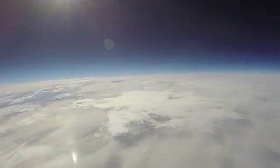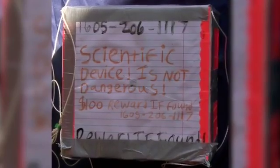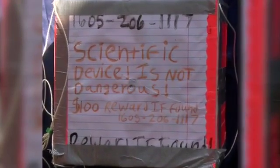The balloon lifted at almost 1,000 feet a minute, and Tenold could not believe it when he tracked the balloon to 60,000 feet using an antenna and a smartphone, and especially could not believe it when his payload was mailed back to him. It was one of the most exhilarating feelings that I have ever had, to be honest with you.